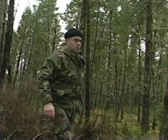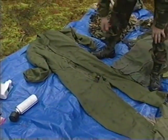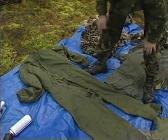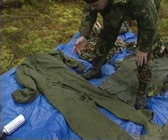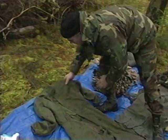If we look around here, what we've been doing so far, you can see suits in various stages of preparation. Start with this one, because this one's the least finished so far. We've got our flight suit. We checked to make sure we had no large rips or tears that needed to be repaired prior to starting.